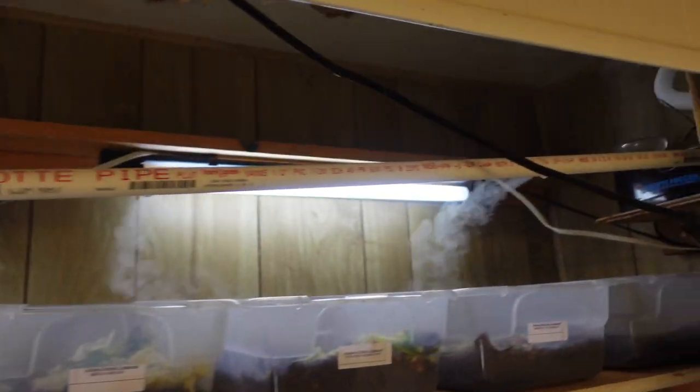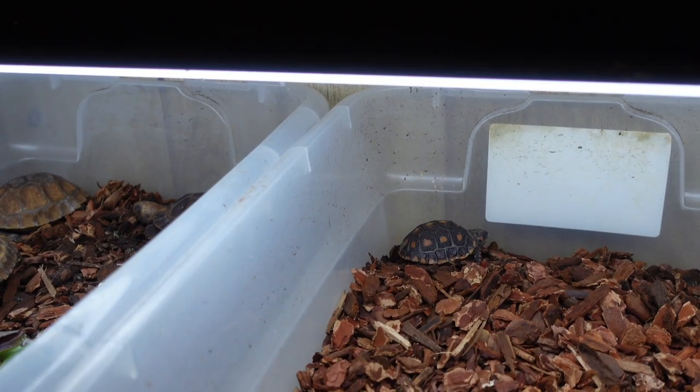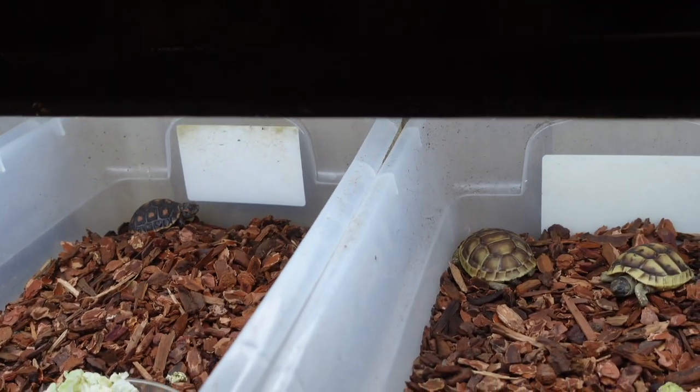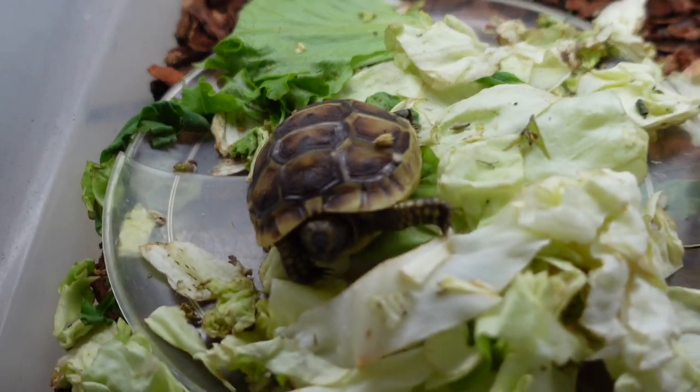Look at this setup though. Look at how they do this to humidify. This is so cool. Besides the outdoors, all the stuff that they have, there's a whole indoor world. Look at this. Hi, little guy. Hi, little friend.